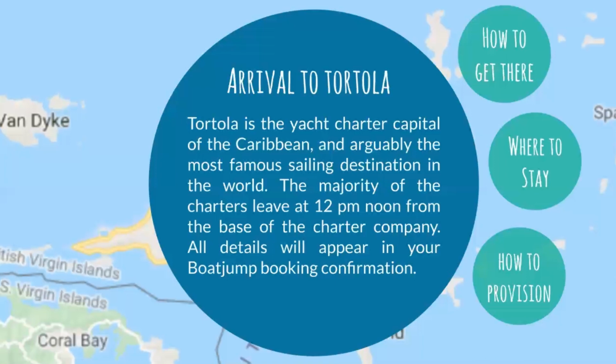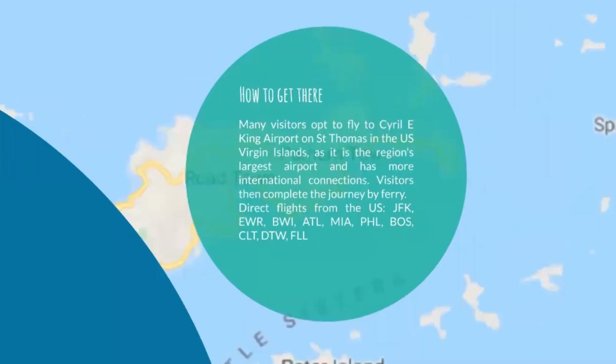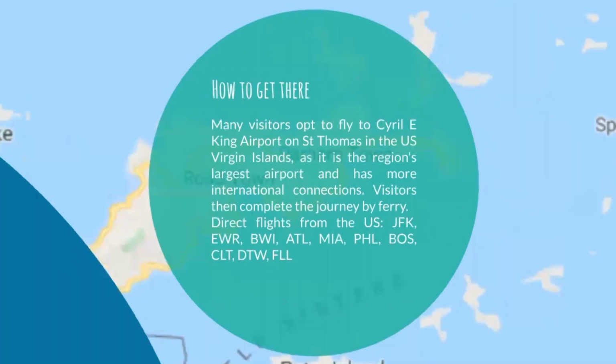So how do we get to Tortola? Let's talk about that. The most normal situation, what I would say 90 to 95% of our clients do, is they will take a flight from the US to St. Thomas. Why? Because this has the most international connections, okay? We have connections from JFK, Boston, from Philly, Miami. We can find many, many different opportunities to fly, and you'll go directly into St. Thomas.